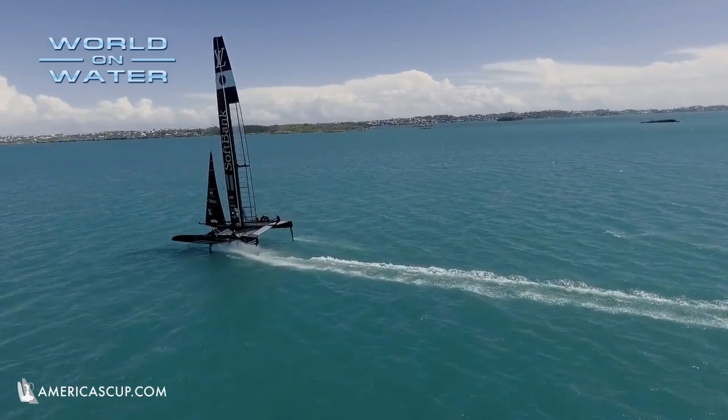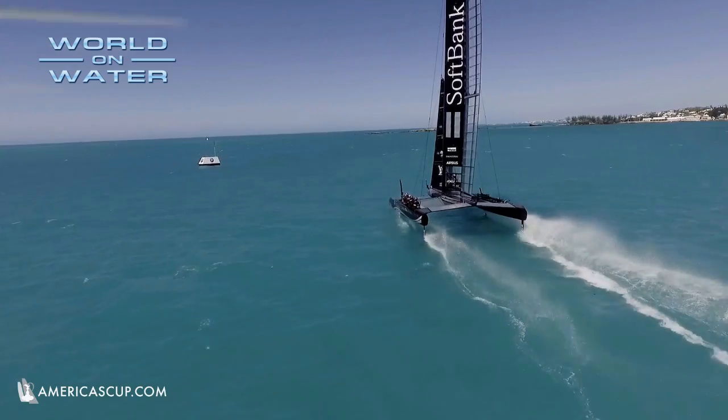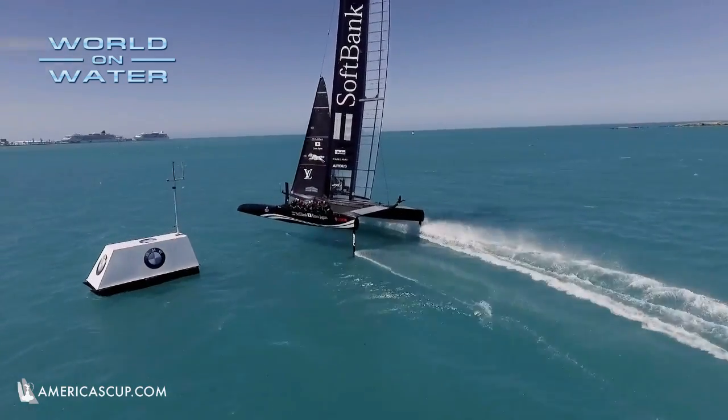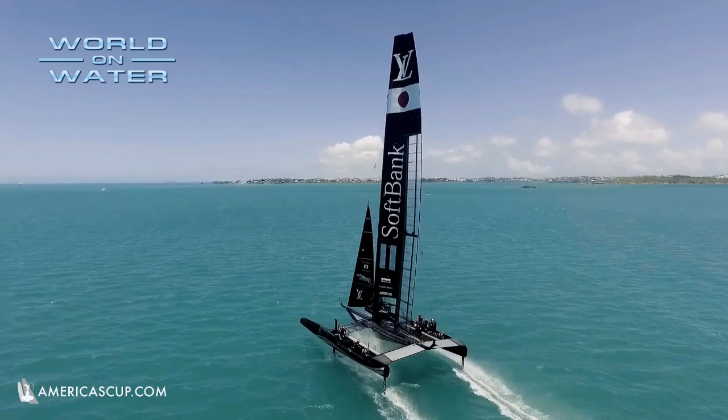I think there are a few things that we haven't yet done with drones, and without giving away too much, I think that stuff is going to happen in the very near future. There's always the holy grail of flying the drone underneath a boat as it's foiling along. I think that's possible. Beyond that, I think the only thing we aren't able to do with drones at this point would be having longer battery life.